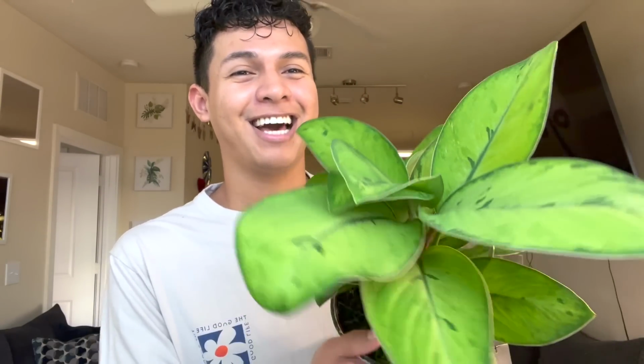I hope I can keep it alive. Really, really excited, and it just makes me happy. So that was what I got on the plant shopping trip.